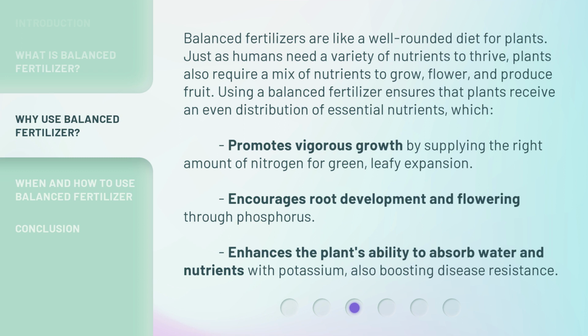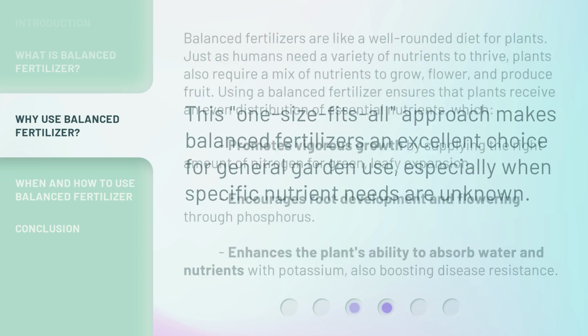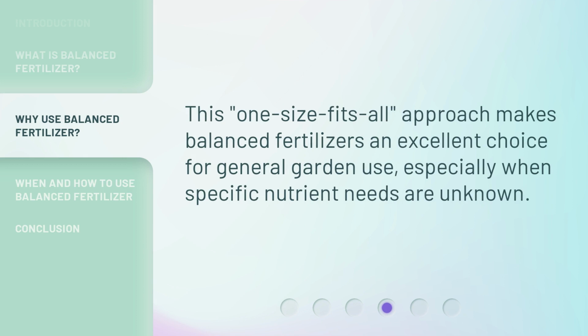growth by supplying the right amount of nitrogen for green, leafy expansion, encouraging root development and flowering through phosphorus, and enhancing the plant's ability to absorb water and nutrients with potassium, also boosting disease resistance. This one-size-fits-all approach makes balanced fertilizers an excellent choice for general garden use, especially when specific nutrient needs are unknown.